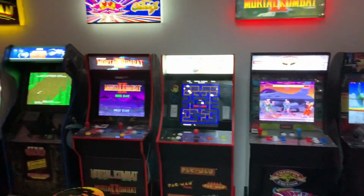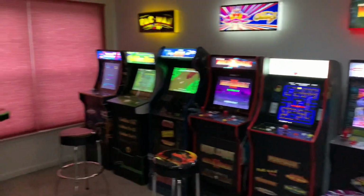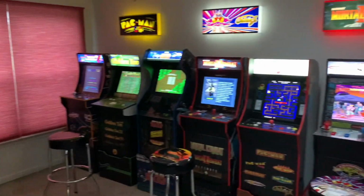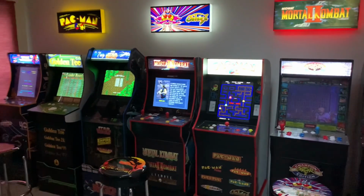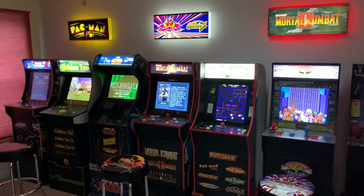Alright guys, that's the third floor arcade. As you can see, I'm kind of running low on room, but I could definitely get a couple more in here. I got NBA Jam coming, and I'm definitely looking forward to the Sega cabinet with Golden Axe. I think Shinobi's on there and Altered Beast.